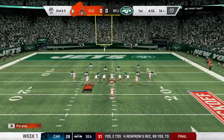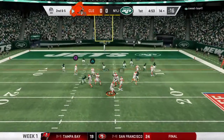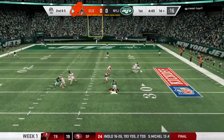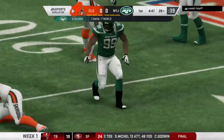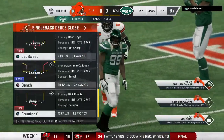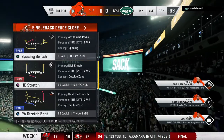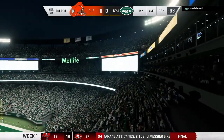Hey, Will. 2nd and 5. And they're going to get him. He's sacked back around the 28. Ed Oliver. Give him the credit for the sack and a loss of 14 yards.